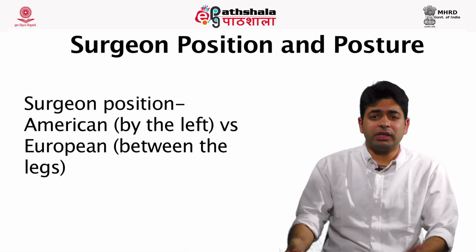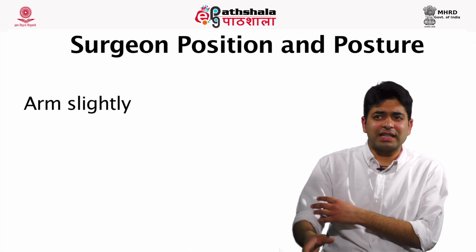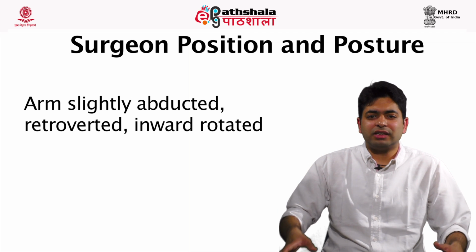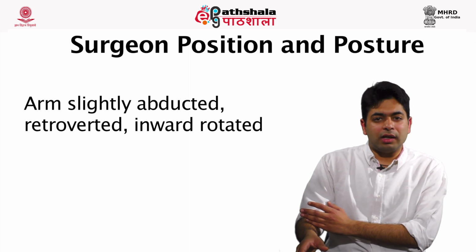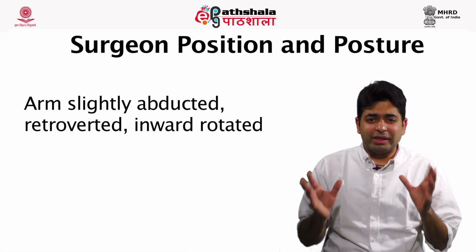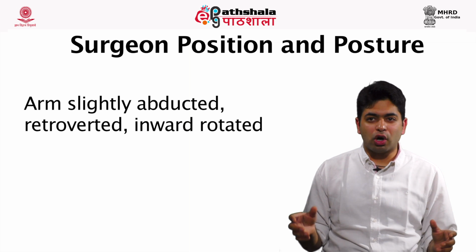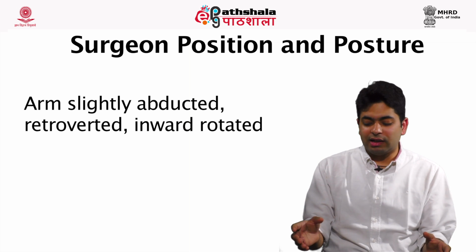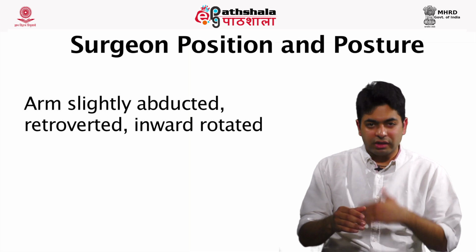Another thing is what should be the position of the arm during a laparoscopic surgery. The surgeon should have arms slightly abducted, retroverted and inwardly rotated. This has been seen as the most comfortable position for the surgeon, and the angle at the elbow should be around 90 to 120 degrees. The basic concept is that the surgeon should have a straight head, relaxed shoulders, non-rotation of spine, and forearm in a slightly descending plane with hands lightly gripping the instrument. This is the most comfortable position of the hand, and we will be talking about this in the coming slides.